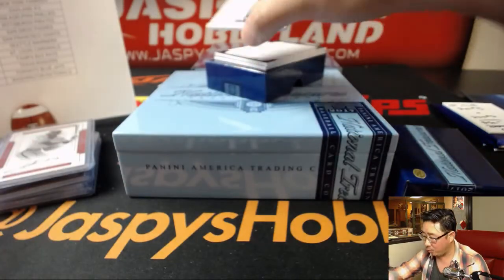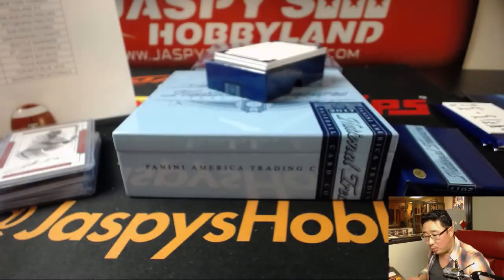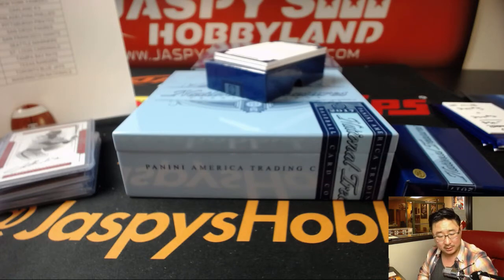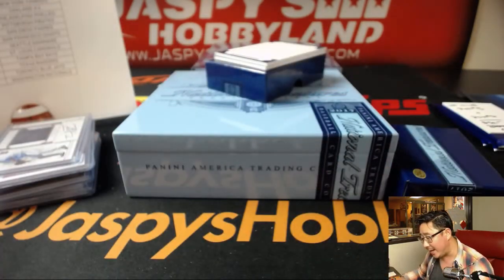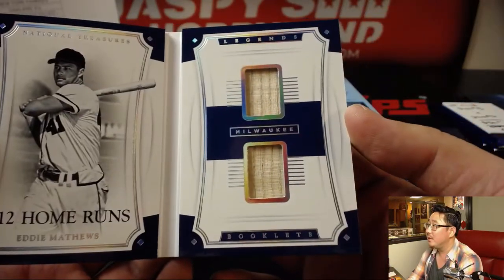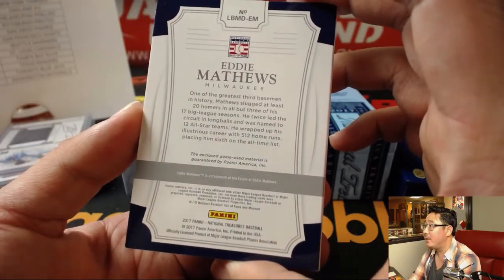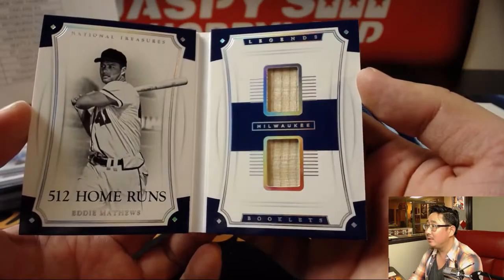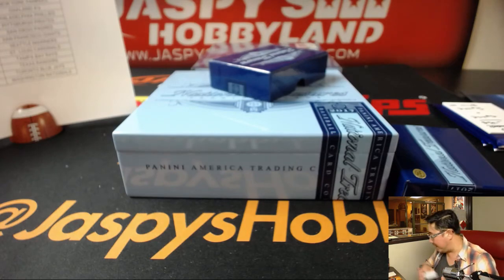Two color patch auto, former Dodger prospect, Jose De Leon, 84/99. Nice one for the Rays. Jordan picked up the Rays. And the book is 31/99, Legends Booklet Materials. 31/99, Eddie Matthews. Two pieces of the bat right there. Nice, that's a game used material. Milwaukee Brewers, or Braves that is. Karen with the Braves, Eddie Matthews the Brave.